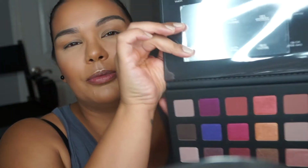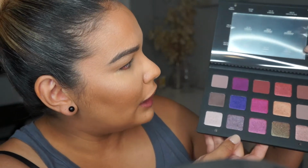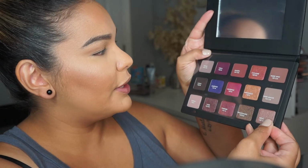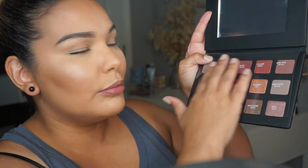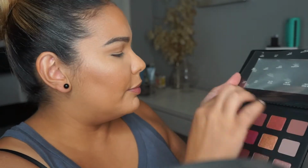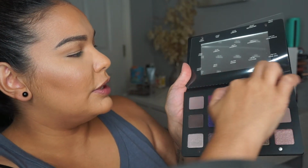So here's the palette, and I'm sure I went over this already, but this is what the palette looks like. And typical Natasha Denona packaging, it comes with the names of the shadows, and they're stuck to the palette. And you can actually rip it off. It has a little rip thing here, so you can just rip it off if you don't like that this gets in the way. And then for my other one, same thing, this dirty palette. I do apologize.